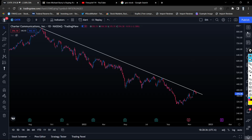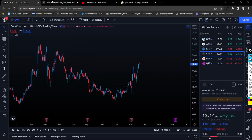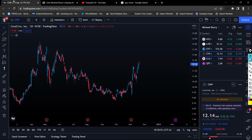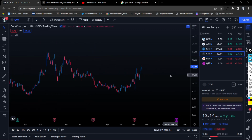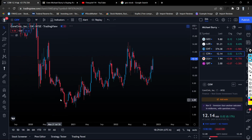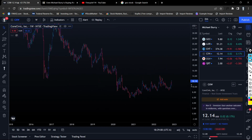The next one that I'm looking at is a Nashville-based prison management company. So another prison stock. So this guy is literally buying up companies that profit off of crime and prison. To me, that is very interesting because last week, as you guys saw, Target reported that they lost over $400 million off of theft and crime. So it's just very interesting what Michael Burry might be thinking, probably for the future of this country or whatever. But to me, that is very interesting.